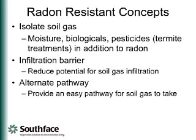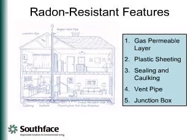We will now cover the simple steps you can take to reduce the exposure to radon for homeowners in your future projects. In order to build radon out, we want to isolate soil gases so that we can control their flow. An infiltration barrier separates the indoor space from the surrounding soils. We then want to create an alternate pathway for soil gas buildup so that it will bypass living spaces and flow into the atmosphere where it will not pose a danger to the building occupants.